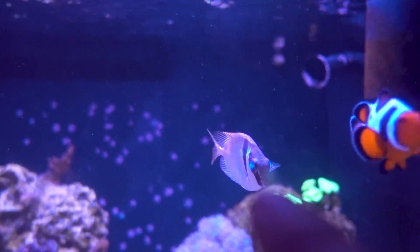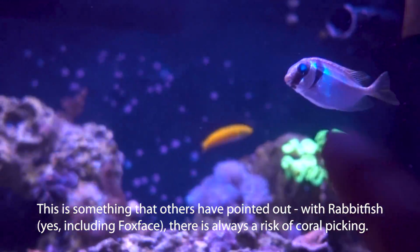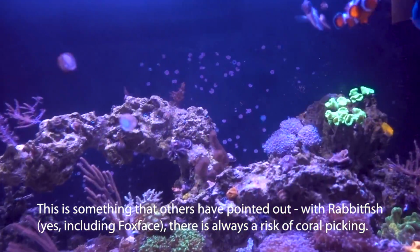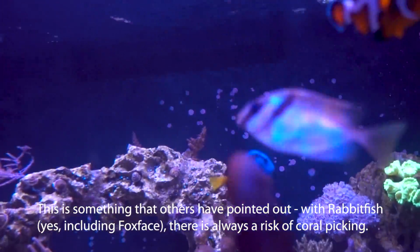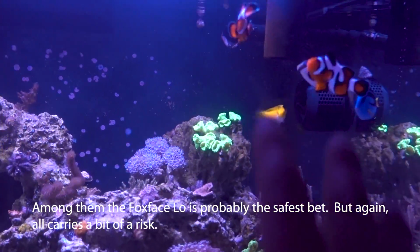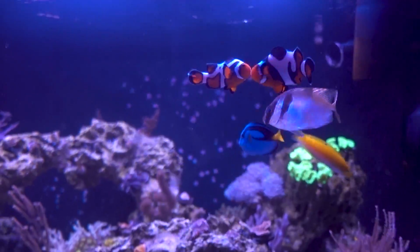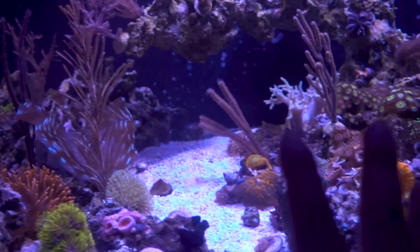I'm not pointing any finger at any fish in particular, but yeah, again, no proof. I'm not sure, but the most likely culprit, because this guy has started sampling things off the rock and stuff like that, which is a good thing to see, because I do want the rabbitfish to start eating the bubble algae. Everything else looks perfectly happy.